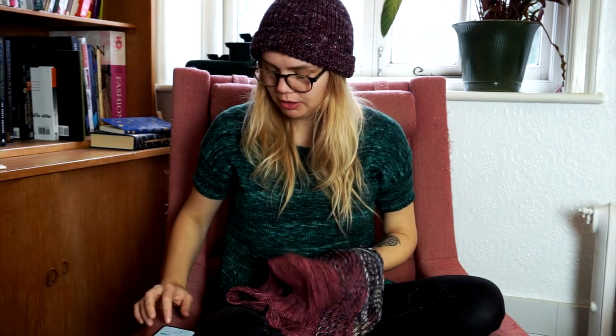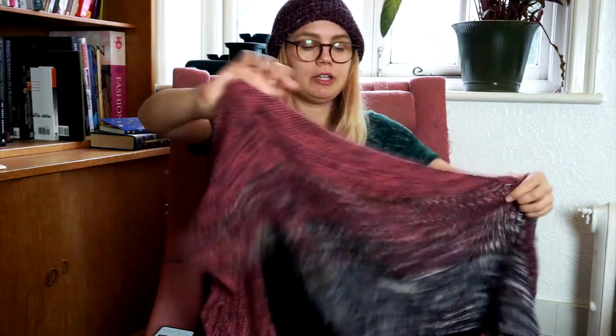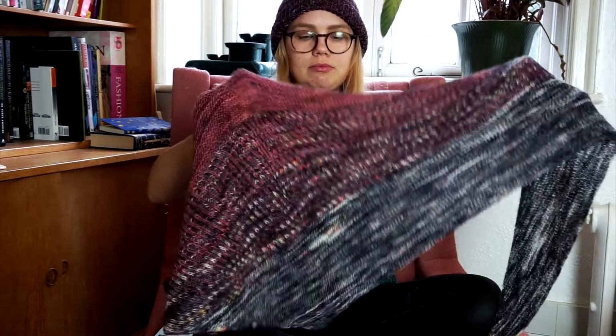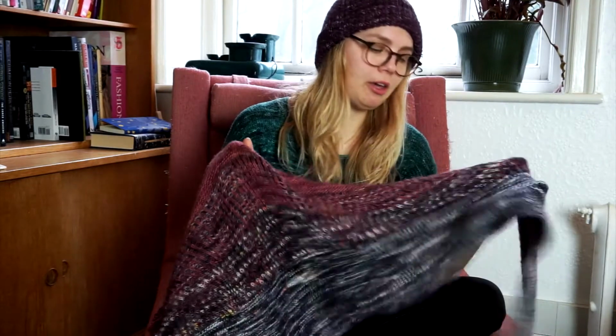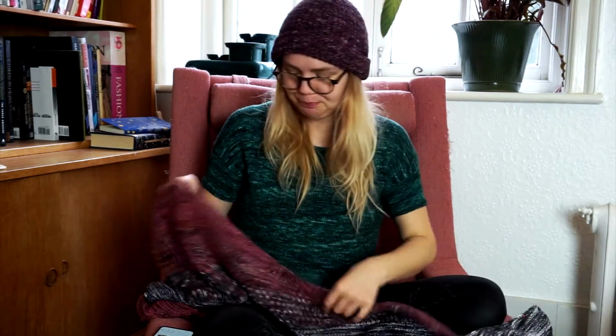So I wanted something that could utilize them both. They're both on the merino single base. All about that brioche. Love it. It was a perfect first brioche project. Love that. Also, brioche, so difficult to learn, so easy once you've learned it. That's what this looks like.